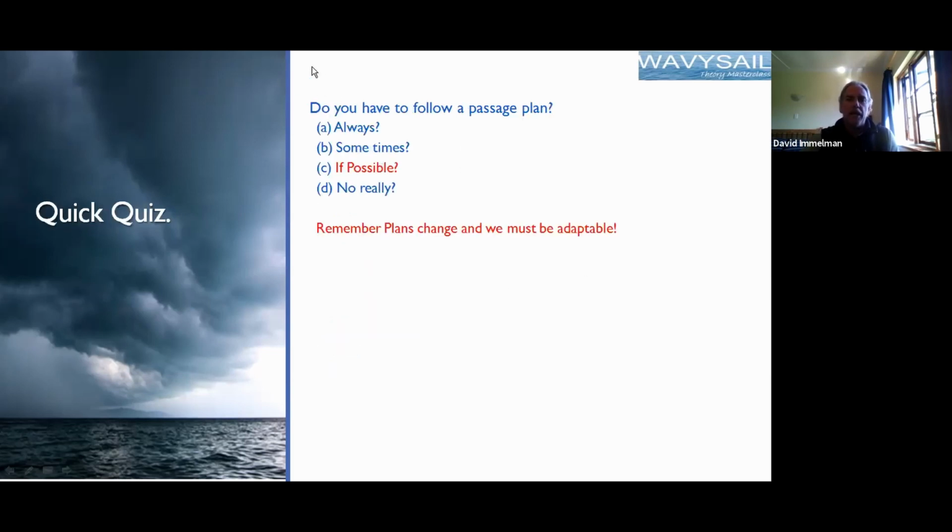Do you have to follow a passage plan? No, you don't, but you do it as much as possible. Remember, we have to be adaptable. Forecasts change. We wanted to leave dock at 0600 in the morning, but then a ship came in trouble and we couldn't leave until 7. How does that affect our plans? Can we be adaptable with that? Does it affect our finishing tide? All that sort of thing.